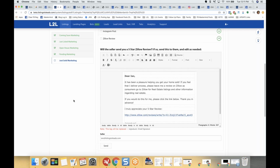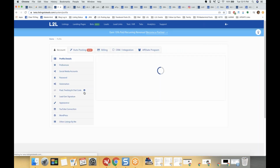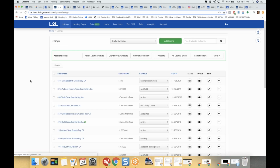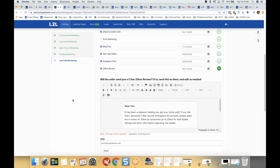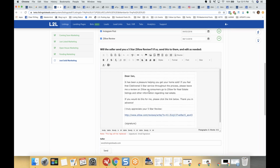Kathleen, if you're a team and everything is "we," you will notice in your profile, if you check "use team name instead of agent," and you've got a team here, whatever. And now check this out. When I go back here, to be honest, I don't know if this one is, but for the most part, we change everything from "I" to "we" automatically. So now if I go to Zillow review, it looks like that still says "I," but I'll check this out to make sure. But typically, if you do that team thing, then we change everything from "I" to "we," Kathleen.